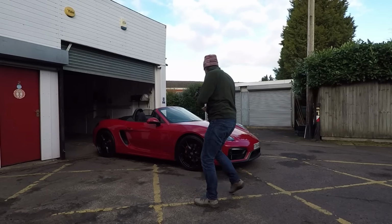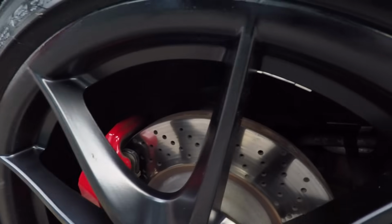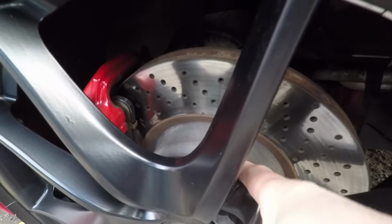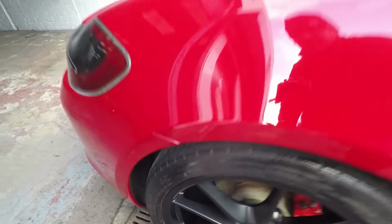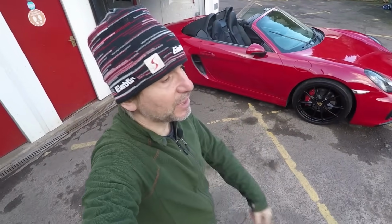Now, next jobs to do are to paint the bells on the brake discs down there because they look a bit tired now. That one's okay, but these back ones look a bit rusty. What should we do there? Should we go silver or should we go black because we've got black wheels? I can't really work that one out, so help me out in the comments.